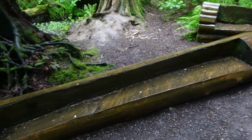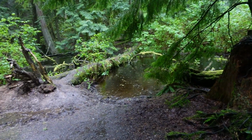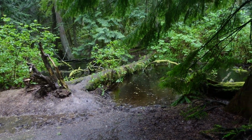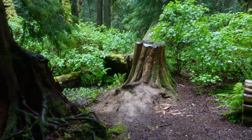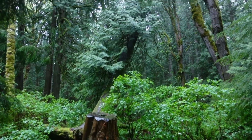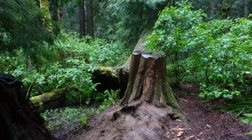They added these little benches a few years back, a year ago probably. This is a little marshy area. Sometimes you'll see a little duck in here that ventures its way out here, but usually not. And this one, I never noticed. This tree is leaning something fierce. It's about to go down. It's uprooted on one side, so that one will go down any second.